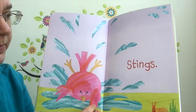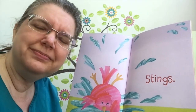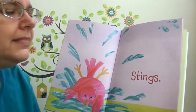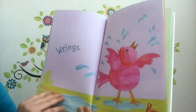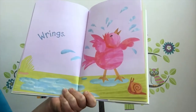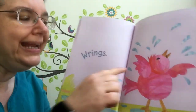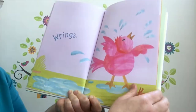He bumped his wing a little bit. Oh, it stings. Have you ever had that happen if you've fallen down? Kind of hurts a little bit. It stings. And then it goes away, and then you try again, right? But first, he landed in a puddle, and he has to get himself dry. So, can you pretend to be a baby bird, and he's going to wrings. He wrings himself out. That means he flutters his wings so that all the water flaps off.